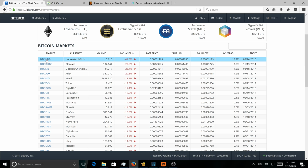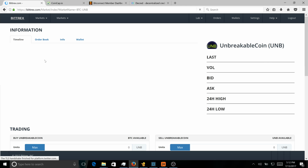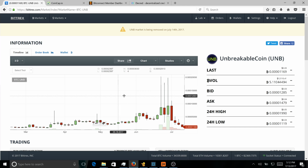Like Unbreakable Coin, for instance, is down 41% today. It did go on a huge pump about 2 days ago, but if you actually go into the market itself, you'll see that they're removing this coin on July 14th. So if we look at the 3-day chart on that, you can see it had this huge pump where they tried to pump it all the way to 20,000 Satoshis. And now it's down here at 1169.